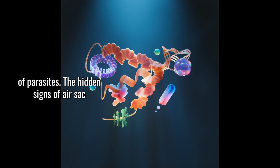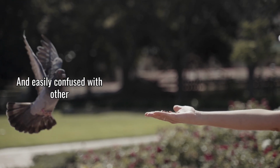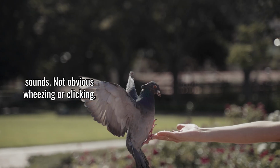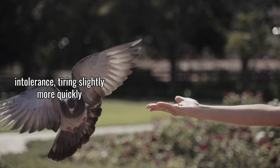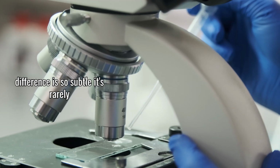The hidden signs of air sac mite infestation are extremely subtle and easily confused with other respiratory issues. Early infection might cause very slight changes in breathing sounds, not obvious wheezing or clicking, but perhaps a barely detectable difference in the sound of normal breathing. Some birds show minor exercise intolerance, tiring slightly more quickly during flight or activity, but the difference is so subtle it's rarely noticed.